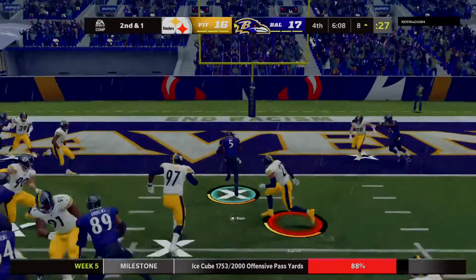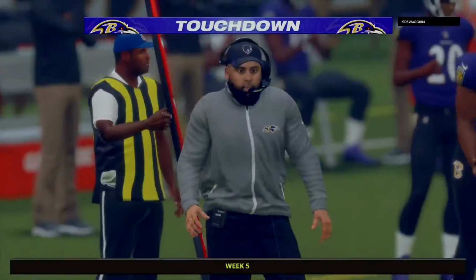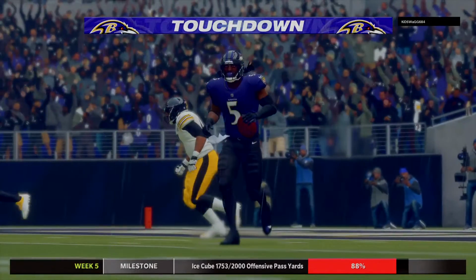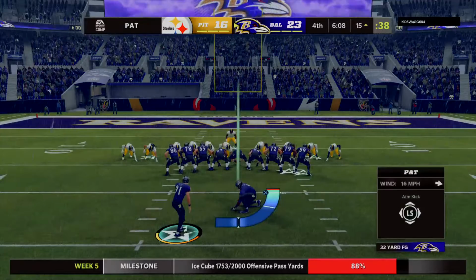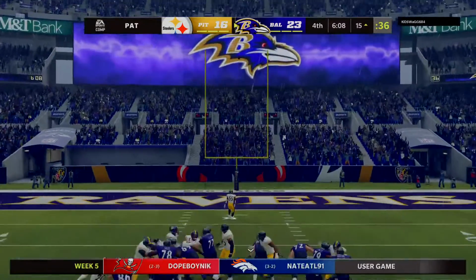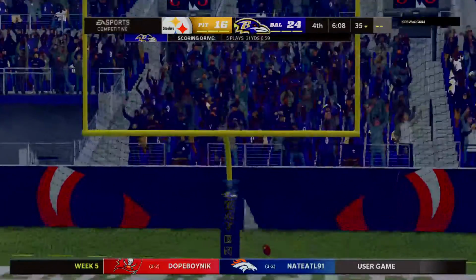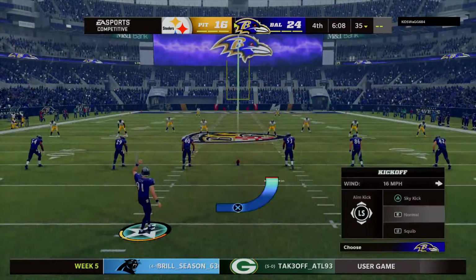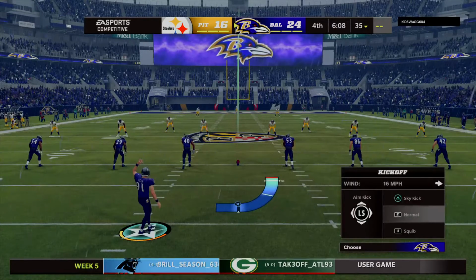And here's a handoff out of the gun. And he'll take it into the end zone for a Ravens touchdown. A great play there. His 5th touchdown now on the year. And the Ravens will add on to their lead. Tucker with the extra point. And that will ensure that it will take a touchdown and a 2-point conversion to tie it.